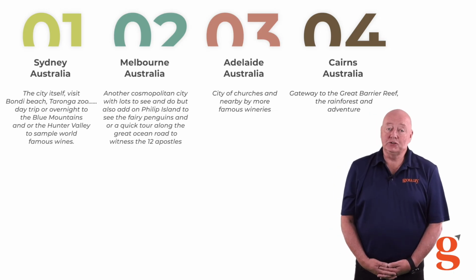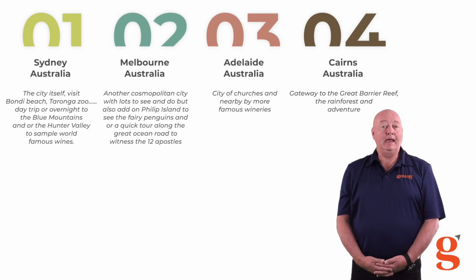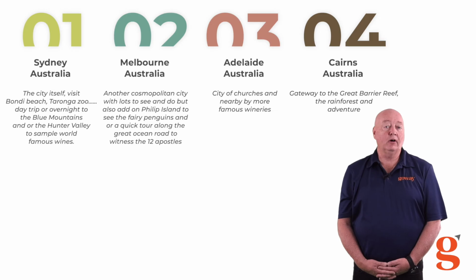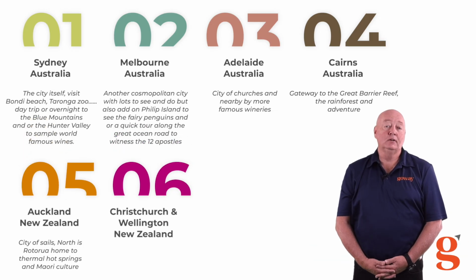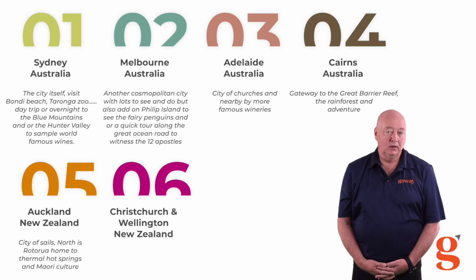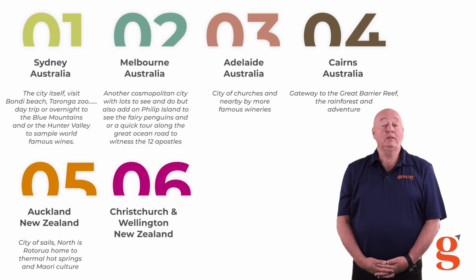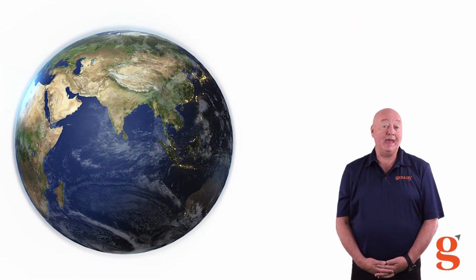Adelaide, the city of churches and nearby more famous wineries. Cairns, gateway to the Great Barrier Reef, the rainforest and adventure. Auckland, New Zealand, city of sails. North is Rotorua, home to the thermal hot springs and Maori culture. Then you have Christchurch and Wellington on the South Island. Ports of call in Africa, the Middle East and Europe.